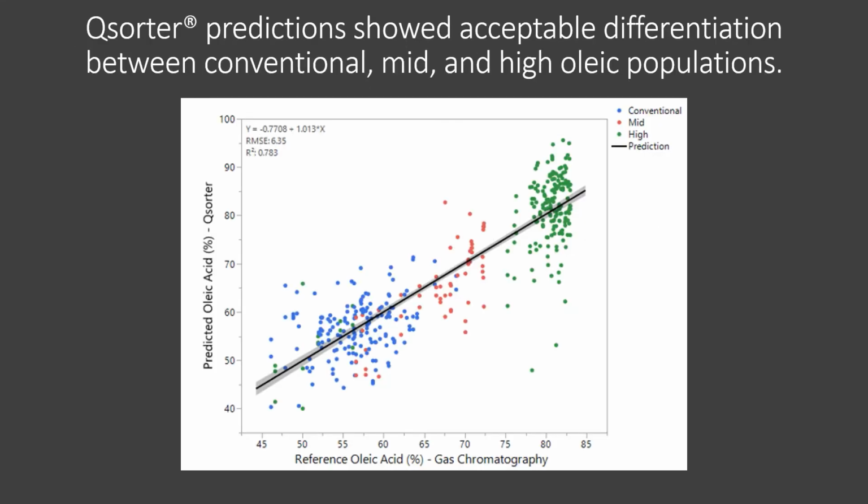Here in this graph, we have the results of the validation process, with the predicted oleic acid values from the Qsorter on the y-axis, the actual oleic acid values from the GC on the x-axis. With the variety of kernels selected, the validation set covered a wide range of oleic acid. Conventional peanuts, seen in blue, ranged from 46 to 65% oleic acid. Mid-oleic peanuts in red were from 66 to 72. And high oleic peanuts, seen in green, ranged from 75 to 83% oleic acid. As you can see, the Qsorter prediction showed a linear fit with the reference values, and a R-squared of 0.78. Our root mean square error of prediction was calculated to be 6.35.